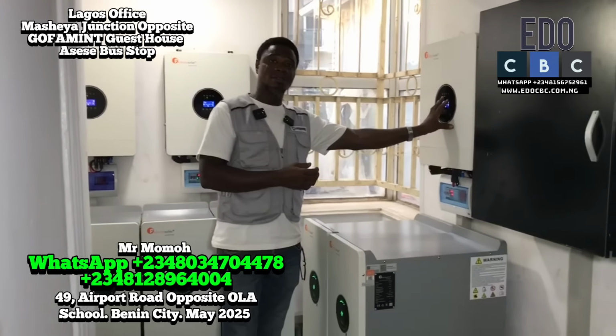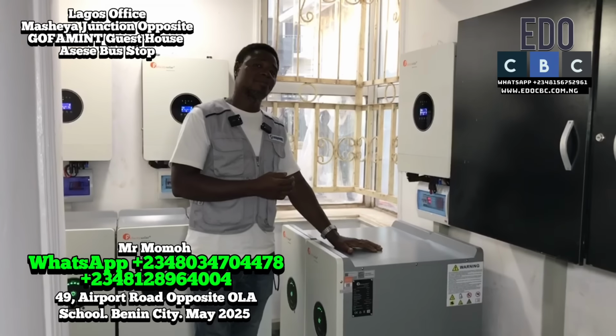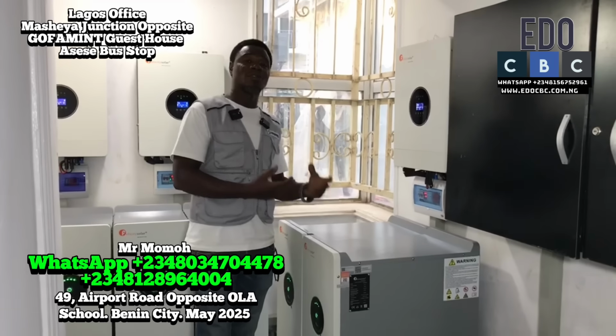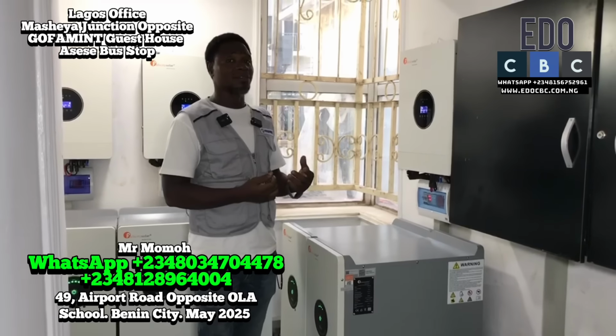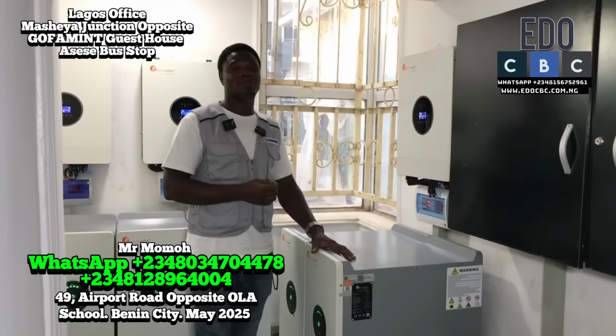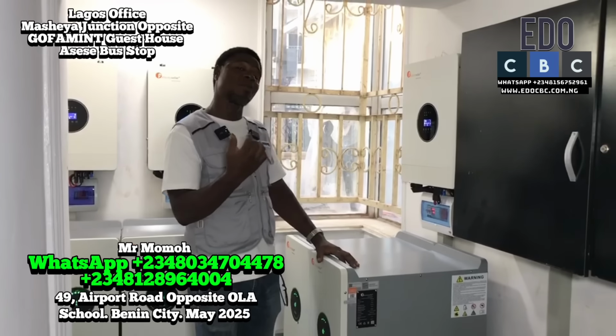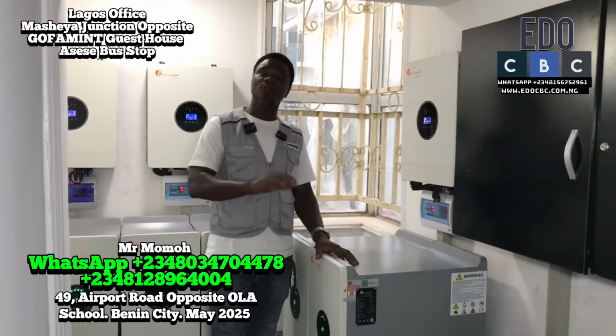It can power it very well, but the truth is that it's killing your batteries. If ordinarily your battery is supposed to last for a period of 15 years, because of that water heater you put, trust me, it might not even last up to 7 years. Wow. It reduces the lifespan of the battery very quickly. So we don't encourage it.